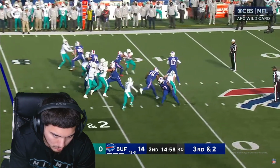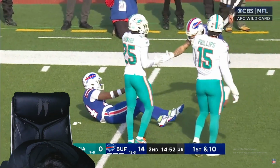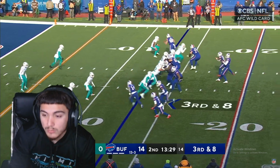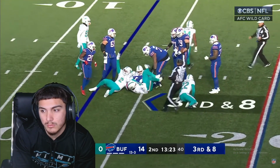Third and two. They bring it. Allen's got time though, and he finds his mark. Oh, I thought he missed his mark. And look at Diggs. Buffalo's four for four on third down conversions. They pick up a blitz. They're still surrounding the quarterback, and they sack him.